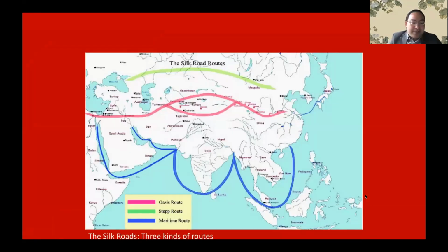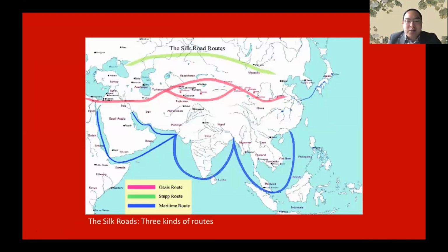Okay, the Silk Road is a vast network of trade routes that connected the ancient Mediterranean world and East Asia. When we talk about the Silk Road in a broad sense, I would like to emphasize it is not a single route, but a complex network of countless short routes that eventually expanded throughout the vast Eurasia.